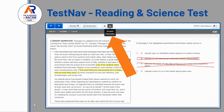All right, there's also this answer eliminator for both the reading and science test. So if you know one of these answer choices is totally incorrect, you can switch over to this X and cross out the ones that you know are not correct.